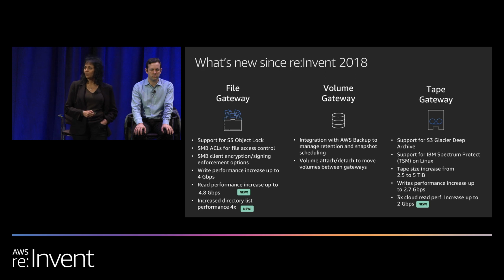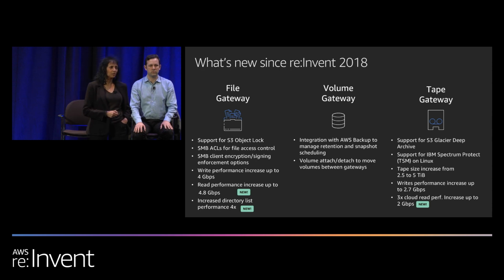For tape gateway, as I mentioned earlier, we introduced support for Glacier Deep Archive. So you can now store your archives in both Glacier and Deep Archive. We also increased the size of tapes that can be supported from 2.5 to 5 terabytes, so it makes it easier to manage the gateway, fewer tapes to manage. And then just last week at Storage Day, we also announced a 3x increase in performance of the gateway when it's reading from the cache. So it makes it possible to read your archives and backups faster.